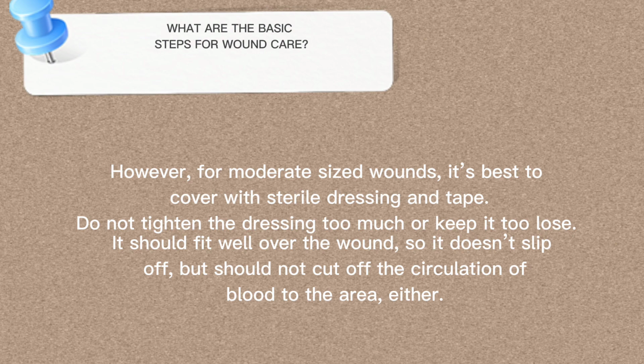Do not tighten the dressing too much or keep it too loose. It should fit well over the wound so it doesn't slip off, but should not cut off the circulation of the blood to the area either.